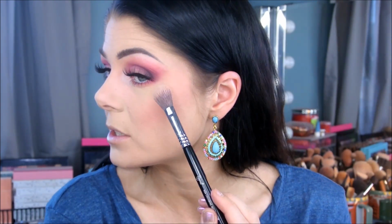Okay, so I'm gonna use some highlighter. I do think that the highlighters in the palette might be too dark for me. Let's try. You know what? Maybe I'll be able to use that as like a highlighting blush. Let's see. Ooh, it's picking up really nice. So this is the shade Zoba with a Z. I'm never gonna get that right. So let's see if I can use that. Oh yeah, I think I can. At least like a highlighting blush.